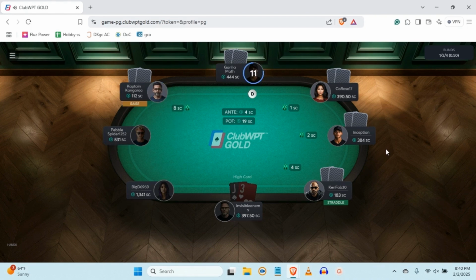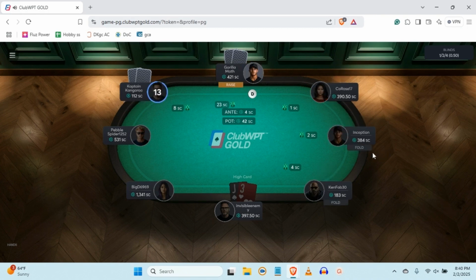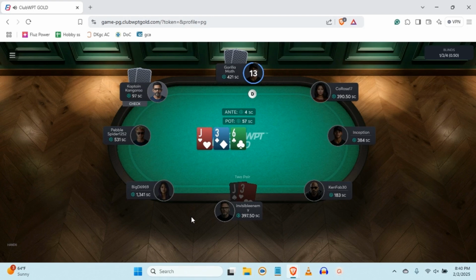That's really, really tight for Inception to just fold there. If we have about 100 in the pot and he only has to call like 20 or 30 to see a flop, I just don't see how Inception can be folding unless that was just some stone cold bluff, which really wouldn't work against a loose player like that.